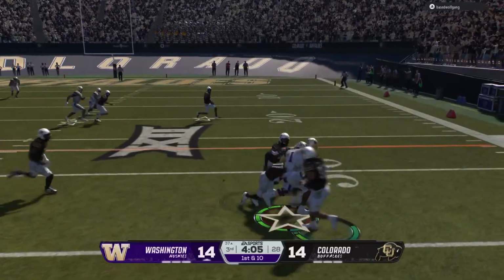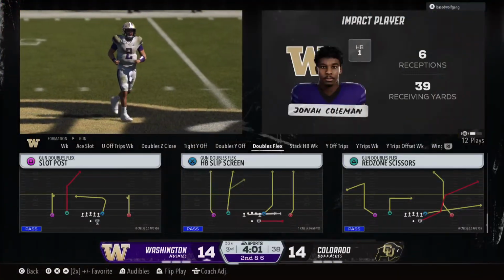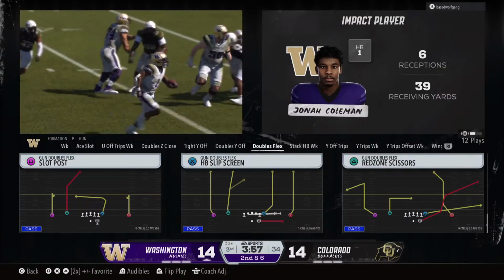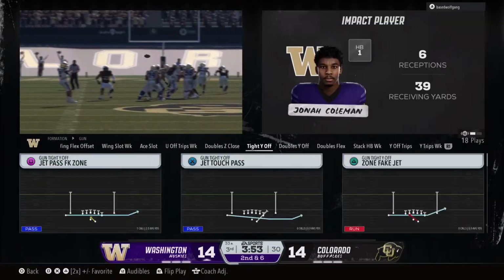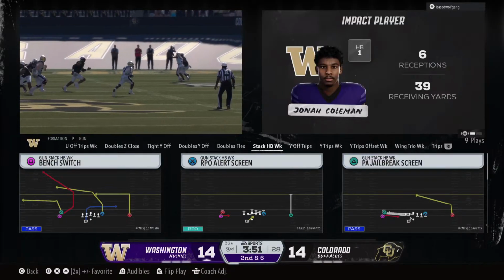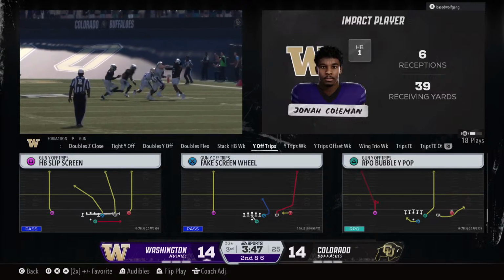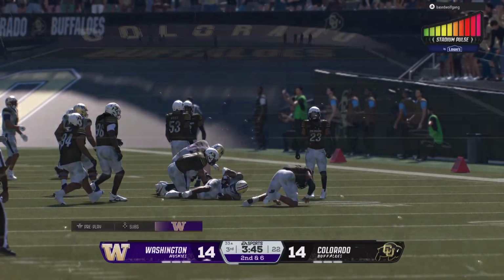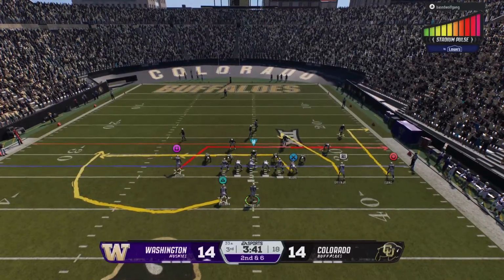Setting up the screen. Didn't have much room to run and not a whole lot of help. Short gain there and still plenty of ground to cover for the first down. And so many things have to come together perfectly for a screen to work for big yardage. And they were close. You could tell that almost busted, but they just got wrapped up, got a little bit of yardage, but they really wanted that one to be a big gainer. Picked up some yardage with that completion, now 2nd down.